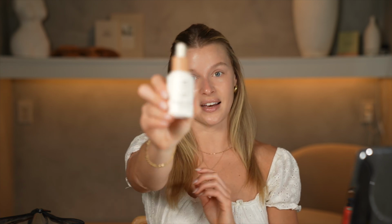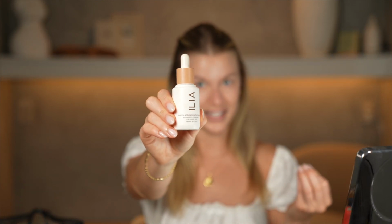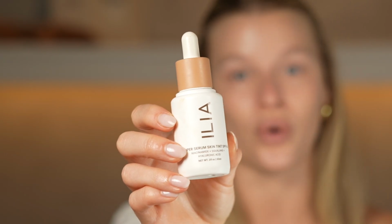This is the Ilia Super Serum Tint, and I freaking love this. SPF 40 really lasts a long time and it does the job of so many products. So it's an all-in-one, one-stop shop product and it's beautiful on all skin types and all ages. My mom got this and she looks so good with it on. She's 64. Says a lot.